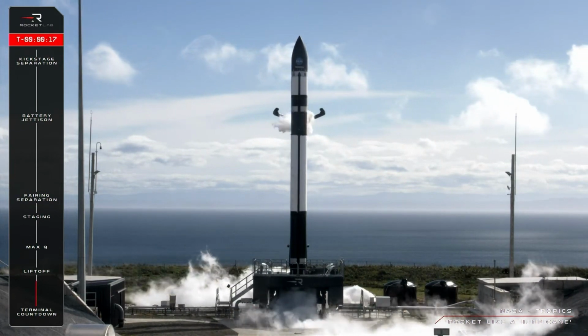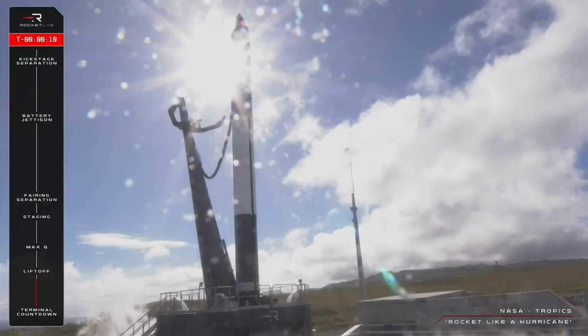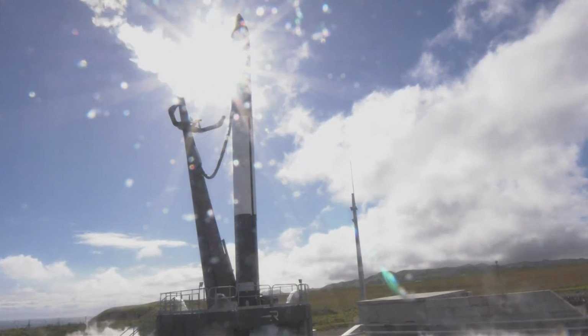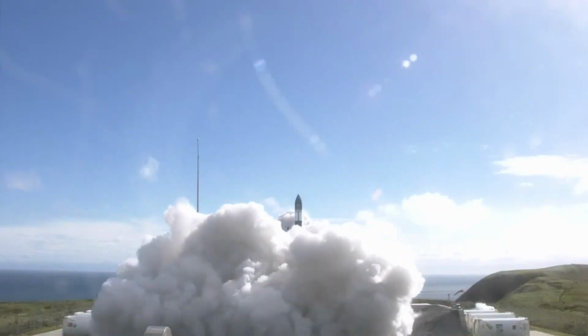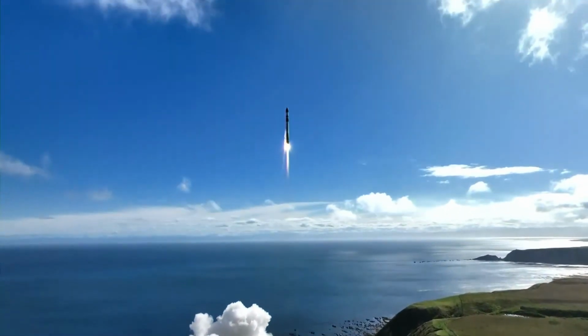T-minus 20 seconds and counting. 10, 9, 8, 7, 6, 5, 4, 3, 2, 1. HVB discharge is nominal.